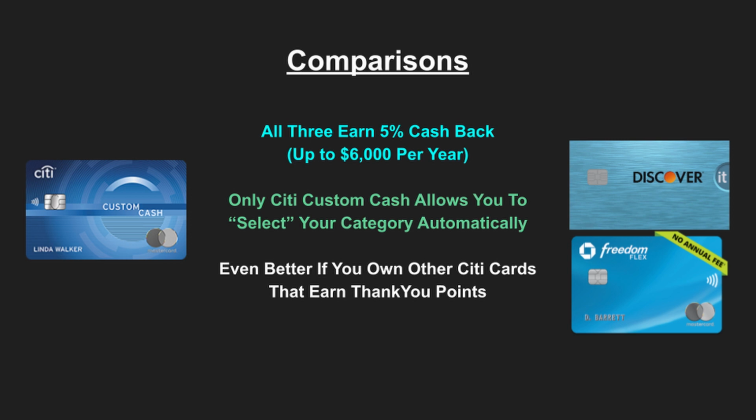It Cash Back. All three of these cards earn 5% cash back on up to $6,000 every single year, but all of these cards include random quarterly categories that are predetermined by the bank. You, as the consumer, simply have no choice in your selection of category, so the cashback rates you get can vary significantly quarter by quarter.